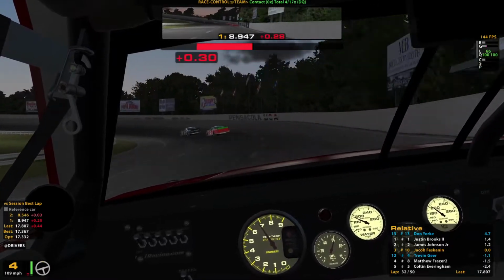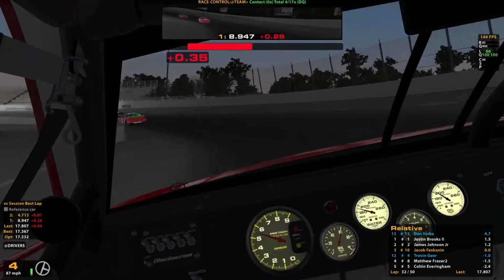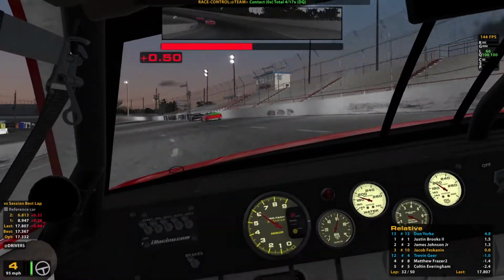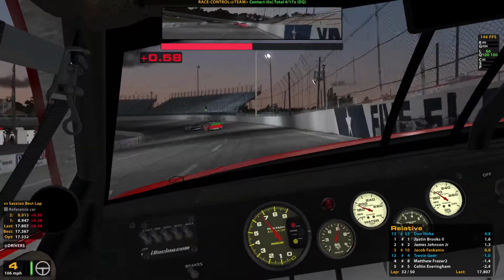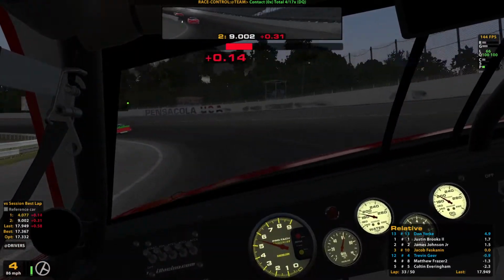Getting into the wall too hard there out of the back stretch, out of turn 2. That's why I was blipping the throttle a little bit before when I felt myself coming up. That was my fault. You can see the 8's closing a little bit, but those are my fault for making dumb mistakes.